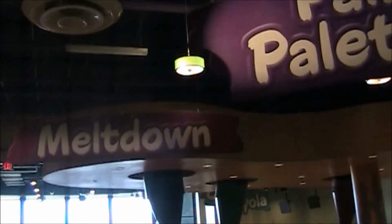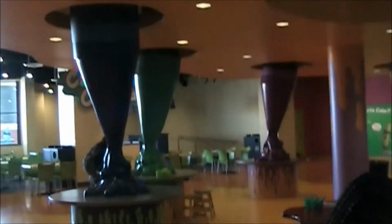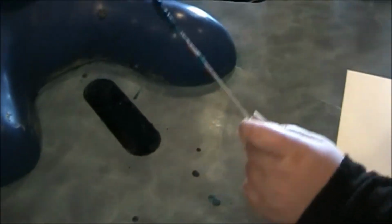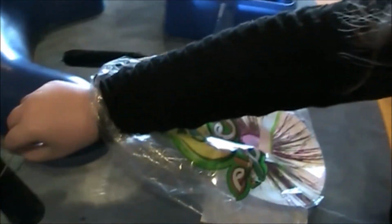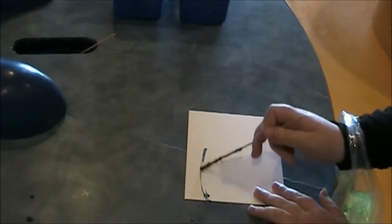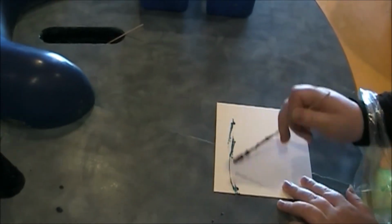Another thing that's over here is Meltdown. They are little stations, and each color crayon is the color of melted wax over here. So there's heavier cardstock here. And they have these wooden dowels in there. Go ahead and pull a stick up for me. And it has melted wax on it. And you can dip the wax. And then paint with it. Or make dots or whatever.